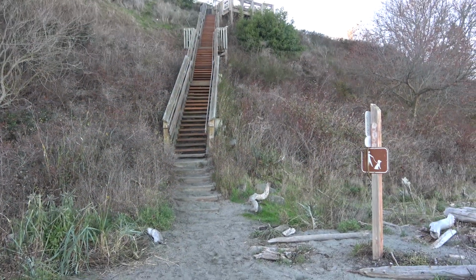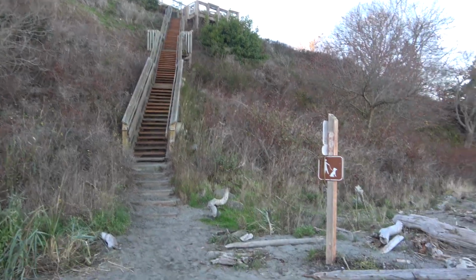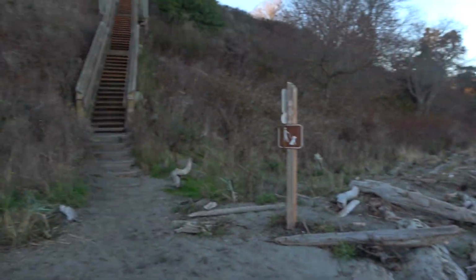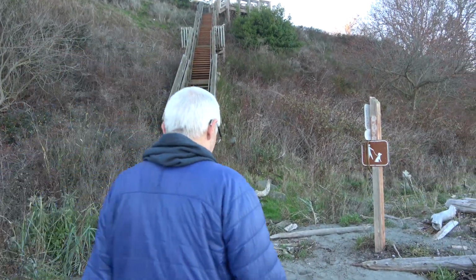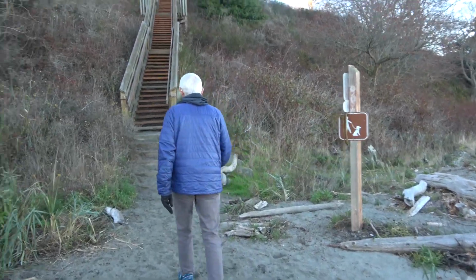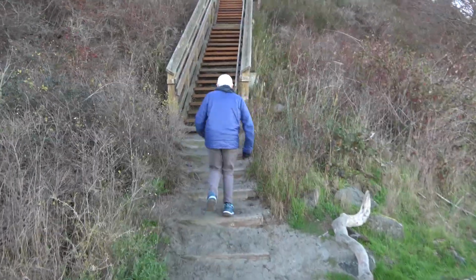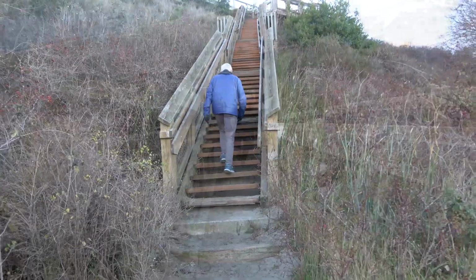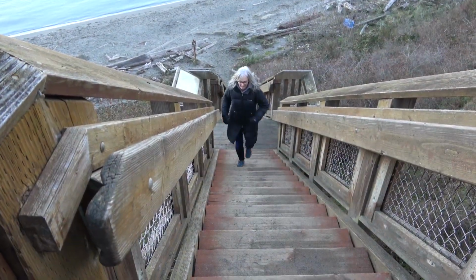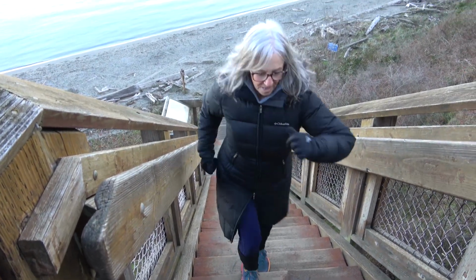We're going up these stairs, Tim. Oh my gosh. We can do it all the way up there from the beach. Go ahead, lead the way. You're a climber, Tim. This guy was a mountain climber. Look at him go! I'm right behind you. Here she comes, climbing the mountain. Yeah. All the way up. Part way. That's good.